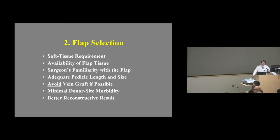And this is my philosophy. I try not to use vein grafts. I always avoid vein grafts because they add more complexity. Usually when I use a vein graft, that means somehow there was a failure of pre-op planning. And you obviously also have to consider minimal donor morbidity, so sometimes the reconstructive results.